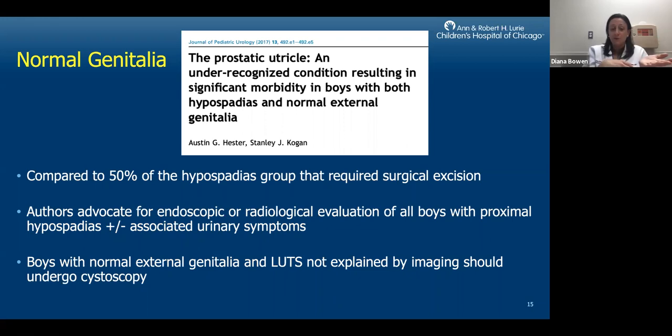50% of the hypospadias group required surgical excision, 100% of the normal external genitalia group required it. So they advocate for endoscopic and radiologic evaluation of all boys with proximal hypospadias, and also boys with normal external genitalia who have LUTS that's not explained by, like, an ultrasound up front. They say they should undergo cystoscopy. I think that's a little aggressive because they don't have a denominator in this study, right? How many boys show up with lower urinary tract symptoms and it's not because of a prostatic utricle? So just keep in the back of your mind, if something doesn't seem right, you should consider it, but it's probably not your first line.